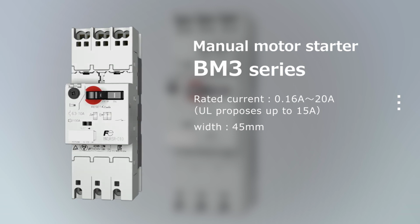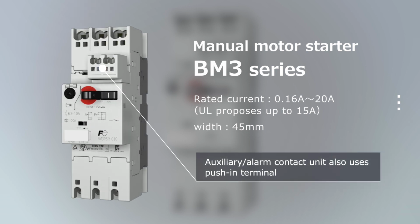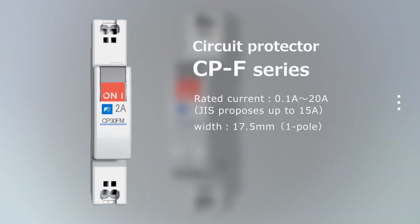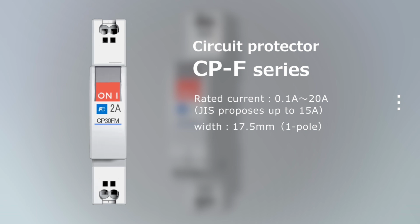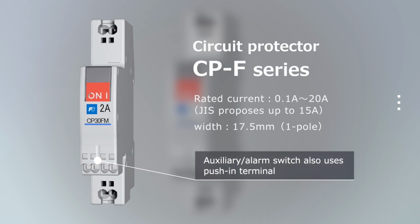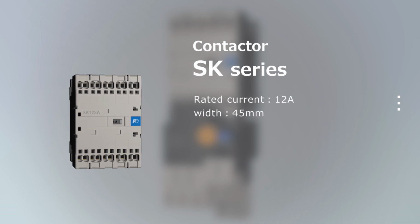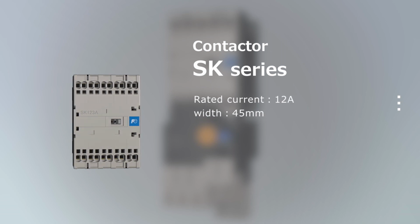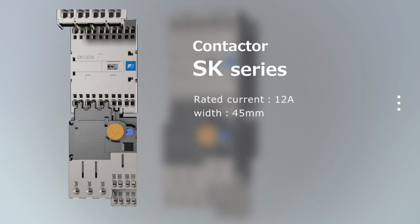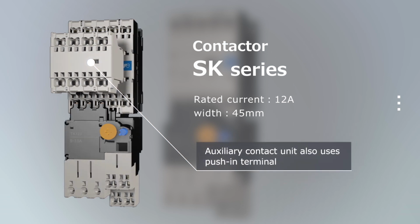This is a miniature highly current limiting, high-capacity breaker with a compact 45 mm width and a breaking capacity of up to 50 kA. Circuit protectors deliver the push-in mechanism while preserving a slim width of 17.5 mm per pole. The lineup includes 1-pole, 2-pole and 3-pole products. We even added push-in terminals to our magnetic Contactor SK series, which are some of the world's smallest models. Thermal overload relays also come with push-in terminals as well as all models of magnetic switches.